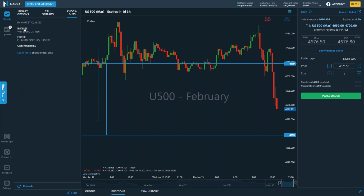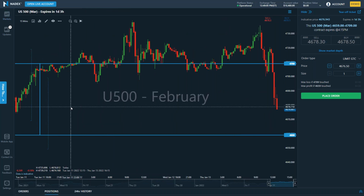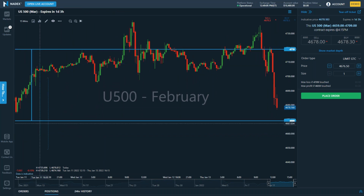All right, let's go back to indices, go back to US 500, go back to the S&P. We're in the process of adding the 4th one. The 4th one will get listed momentarily, and we should watch that get listed as this one got knocked out. So now, if I thought it were going to bounce higher from here, I might choose this knockout because it's got the lowest floor.